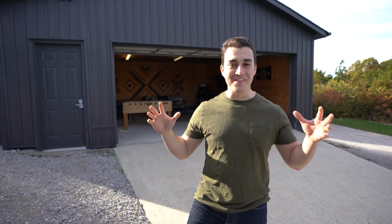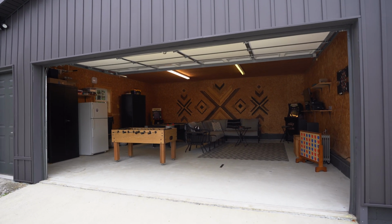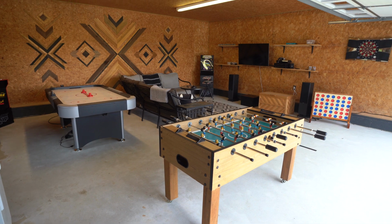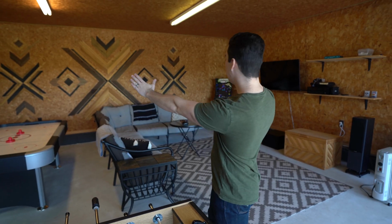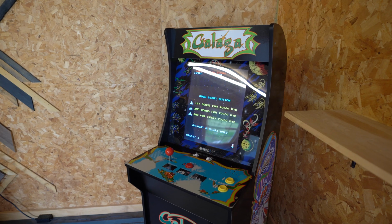So let's go. There's a few more things to show you about this space. The first one is the gaming garage. This place is sweet. Let's go on in. The best part about this space is the hosts have thought about everybody. Doesn't matter how old or young you are, there is something in here for you. They've got a foosball table, air hockey over here, and then in both of these back corners, vintage arcade games, Pac-Man and Galaga.